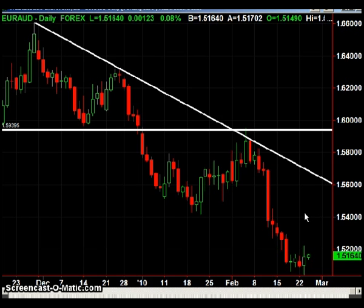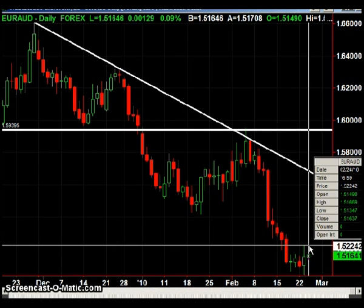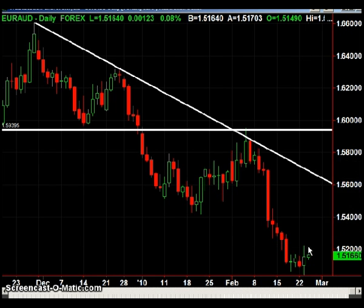And I like the way this looks right now. I would just continue to stay in the trade and get a little more bullish if prices can take out the high of this candle located near that 152.20 area.